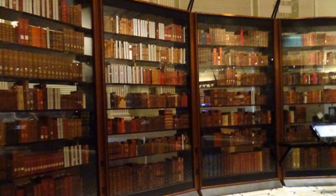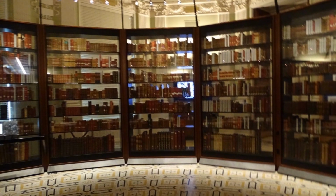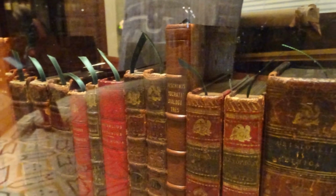So they paid him in January of 1815 $23,950. And he, in return, gives them 6,487 books. Now, we have a lot of books. We don't have that many. We do not have anywhere near the collection that Thomas Jefferson had.